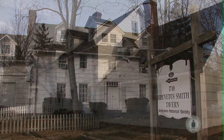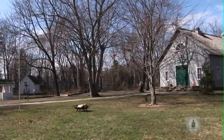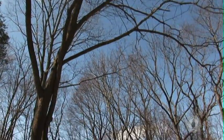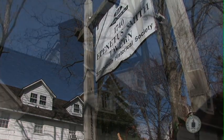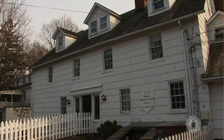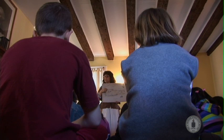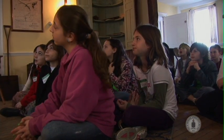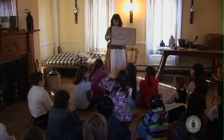Today, the Epenetus Smith Tavern is just one of the many buildings that occupy the 21 acres of land the Smithtown Historical Society owns off Middle Country Road in the village of the Branch. The Tavern plays an integral part in the historical programming that the Smithtown Historical Society runs for school children from all over Long Island. The living history program we offer, called A Day in the Life of an 18th Century Innkeeper, remains our most popular program because of its setting in the historic Tavern.